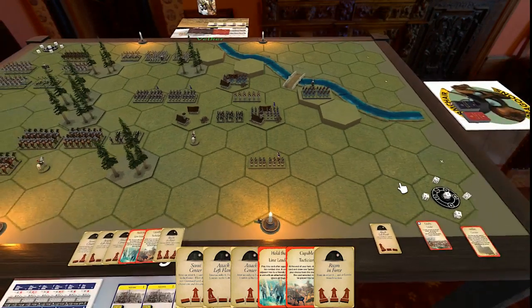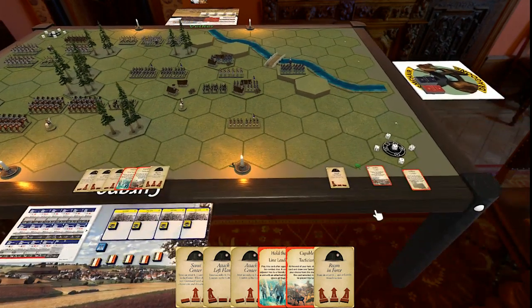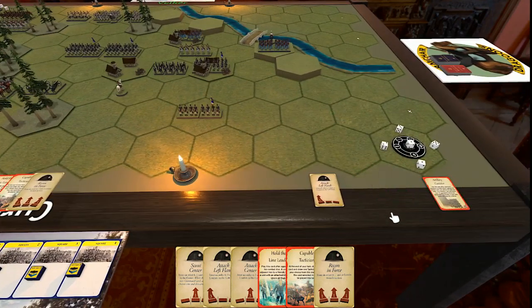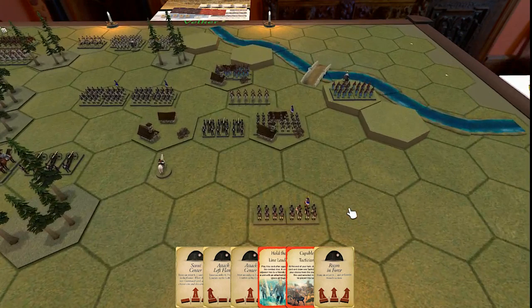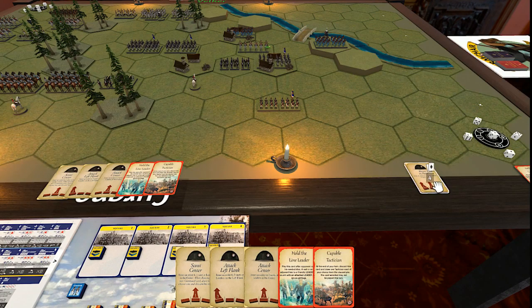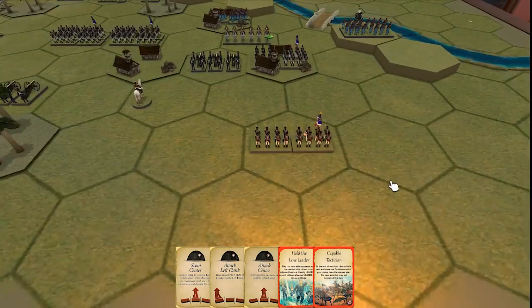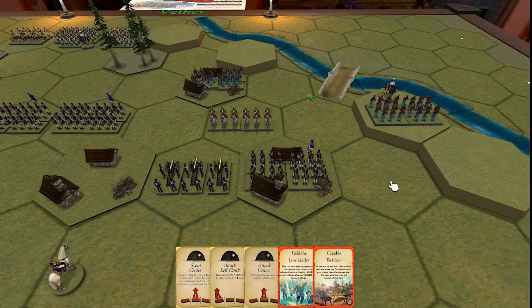Okay, very good. Wait, does that mean I can get my card back? Yes. Thank you. All set? That's my turn. We are going to recon in force one more time. What is with you and always getting canister? That's my question. I was wondering if you'd be frustrated by that.